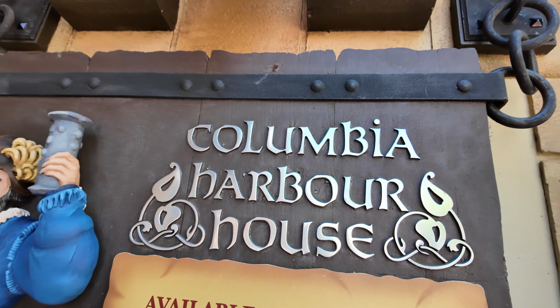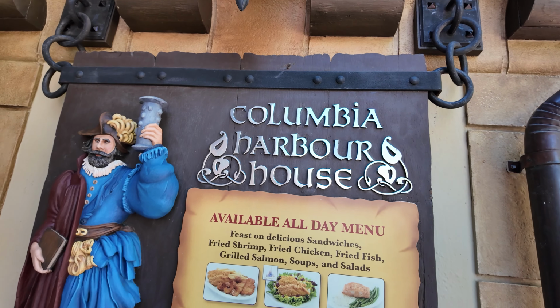Also included in this tour is lunch. We ate at Columbia Harbor House. We'll talk a little bit more about that here in a bit, but that was another thing that I felt was a really good bang for your buck. I did not realize that lunch was going to be included in this tour, so that was pretty great. And by lunch, we really basically mean breakfast because it was halfway through the tour at 10 a.m.